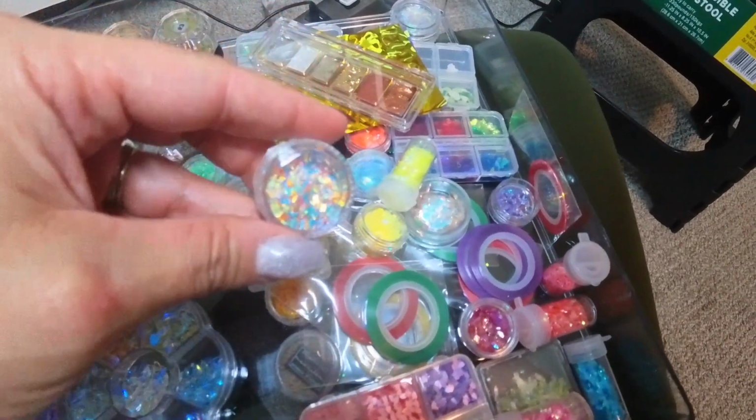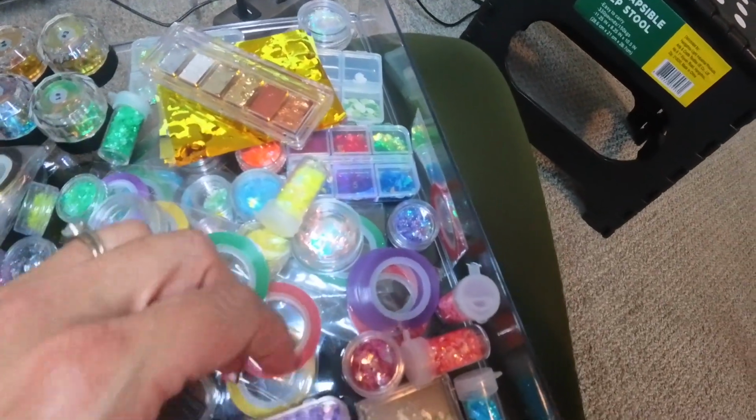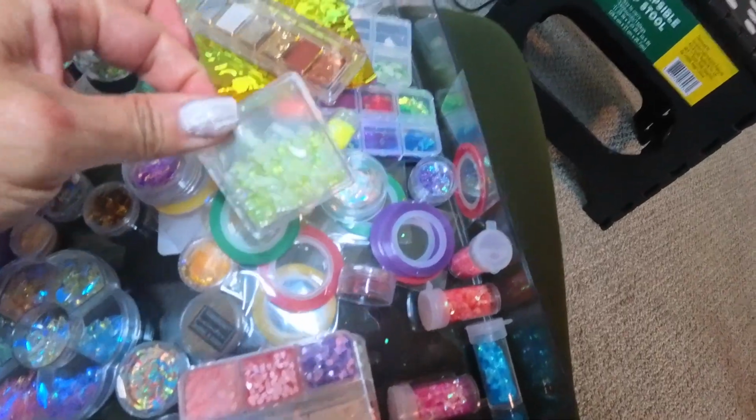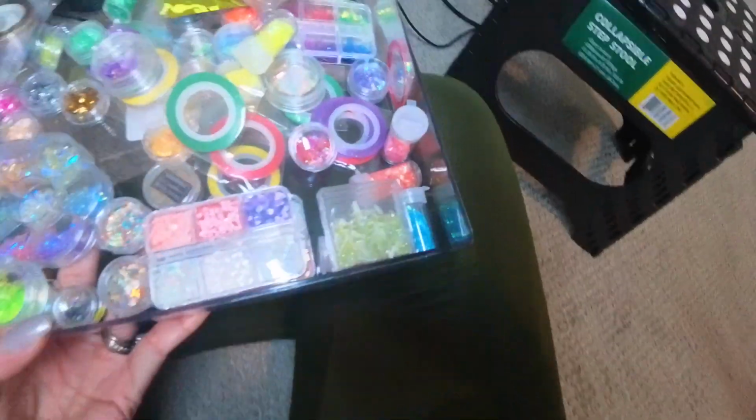I don't know what this is. Really tiny little specks of sequin kind of thing. And, oh, so some shell pieces in here. I love this drawer. I don't come in here enough, but I really love it. Okay, let's put her back.